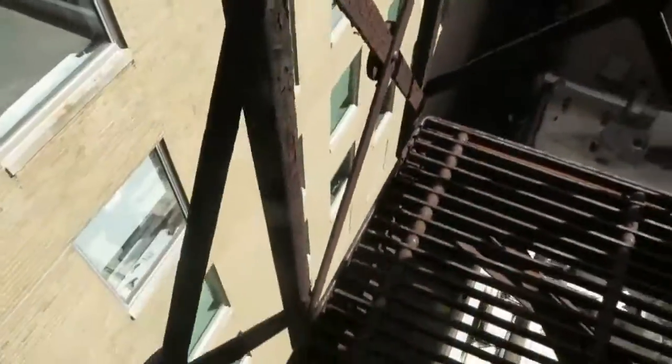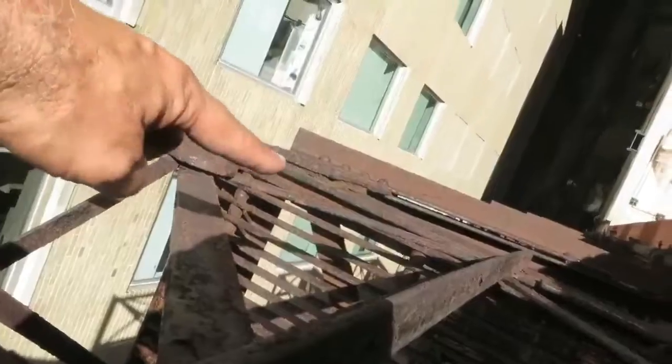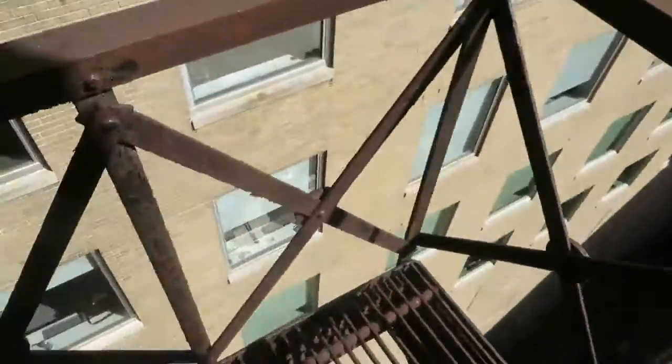Going down, I'll show you on the gusset. Look at that, that's 1 inch of rust on the gusset. Look at that, it's all gone. That's a life safety concern right there. Coming down, no paint, lead paint everywhere. These all have lead-based paint, so you have to have an EPA renovator's license.